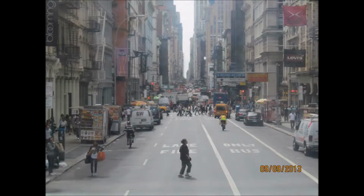This first photo that I've taken to look at is from my very first trip to New York City. As you can see near the lower right hand corner, the date taken is the 9th of September 2013, so almost 4 years ago now. What I like about it, it is a very busy scene.